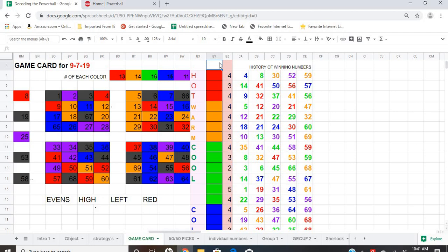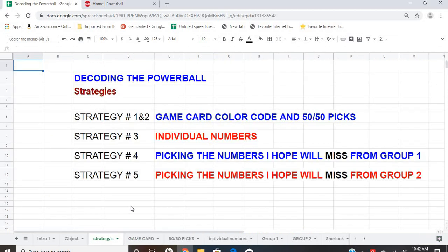Okay, so what I'm doing here is spending $3 on a Powerball ticket, which includes the Power Play. In other words, I'm betting $3 that none of these green numbers will come up in the next drawing. If I'm correct with my bet and none of these green numbers come up, then I'm one step closer to that $2 million prize. Okay, so I'm off to the next strategy, and that's strategy number 3, the individual numbers.